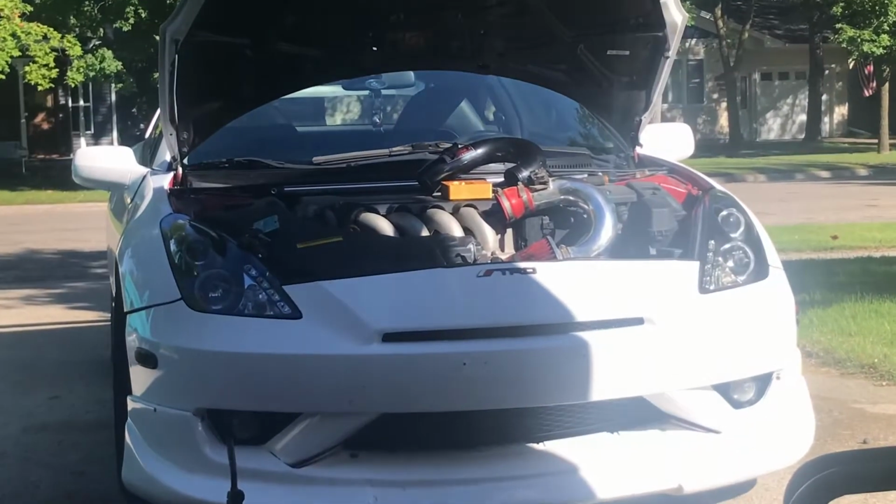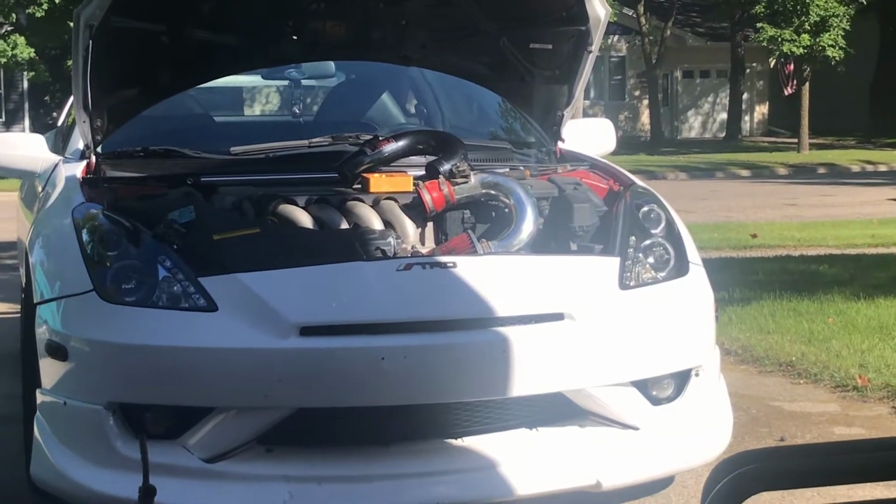So I'm trying to organize the garage and get it ready to go, and it's really hard when I have to work around the Fox body. And that leads us to what's going on with the turd.